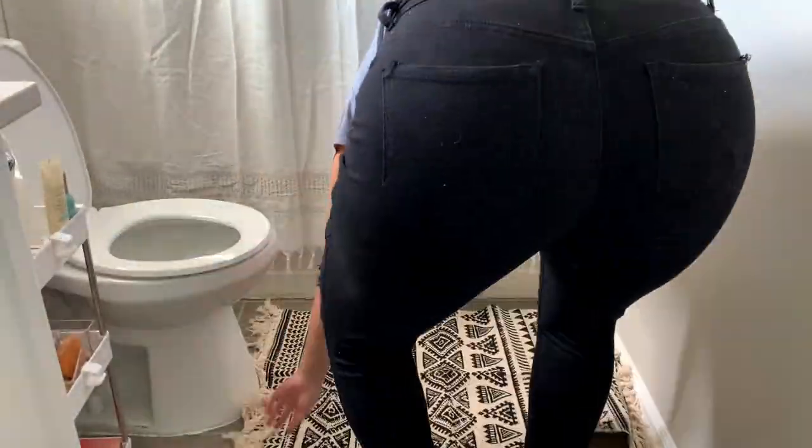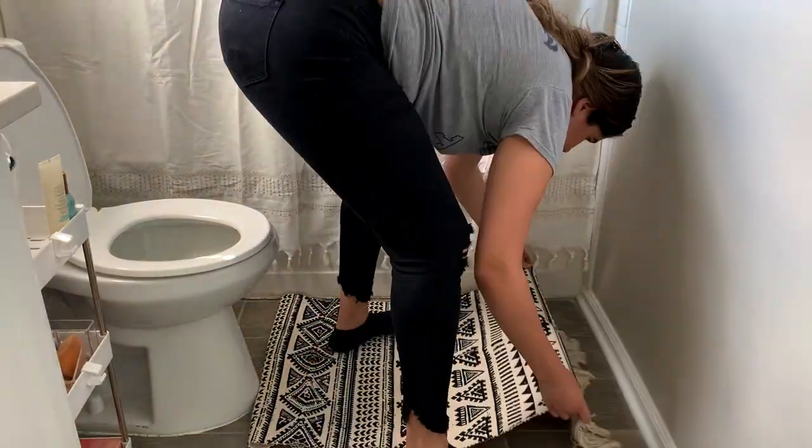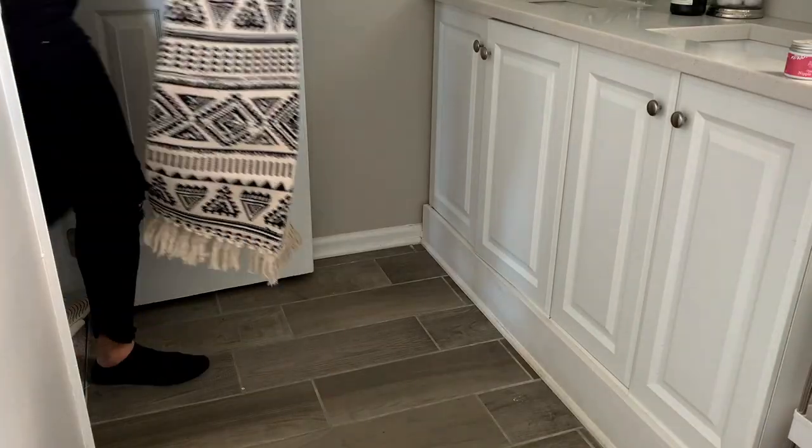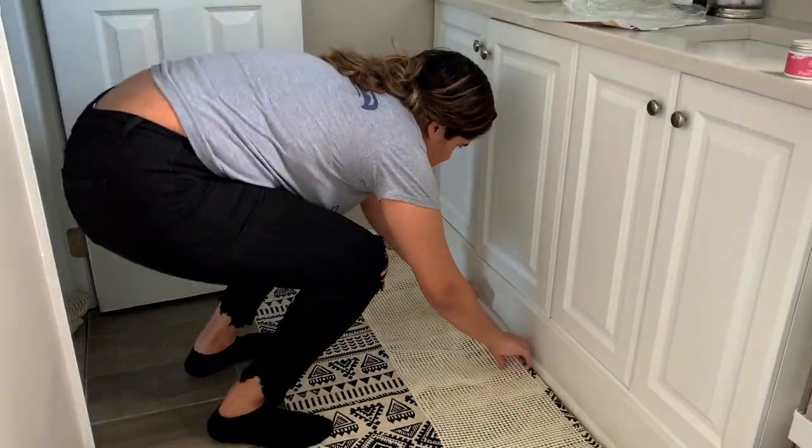As you can see here, I am just placing the mats where I want them to go, and then I will go ahead and put that non-slip thingy that I bought. I'm not really sure what it's called.